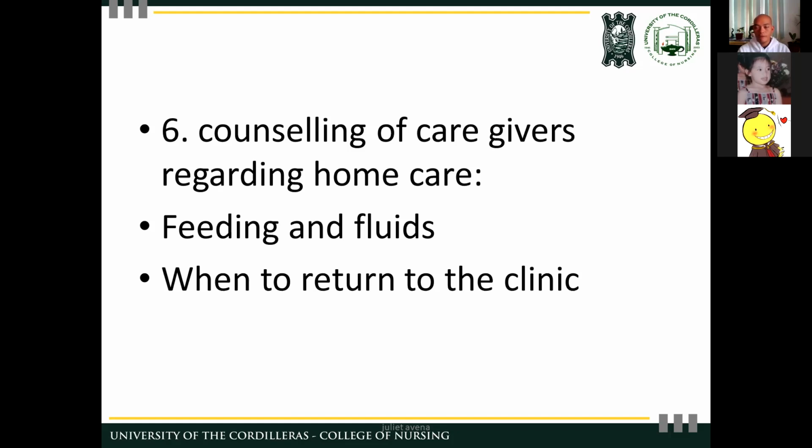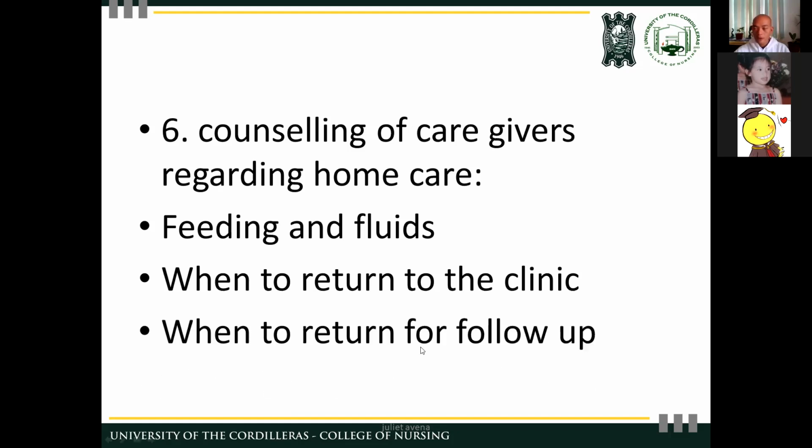Pero inuwi mo, naging 40 yung lagnat. Okay, so this is when you immediately return to the clinic. When to return for follow-up: if the child's condition is improving naman, pero hindi pa rin natin papabayaan, we will sometimes schedule the case for a follow-up checkup. So that's the difference of when to return to the clinic as soon as possible.